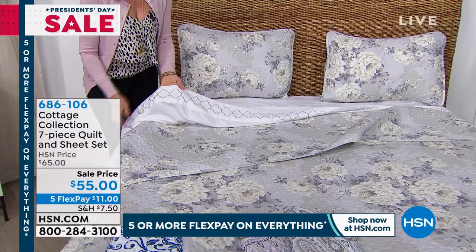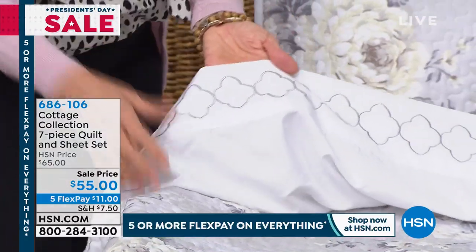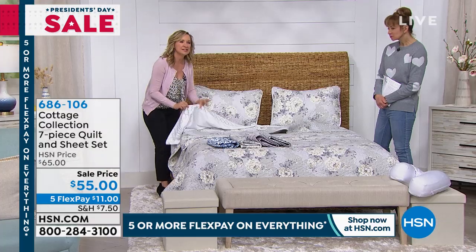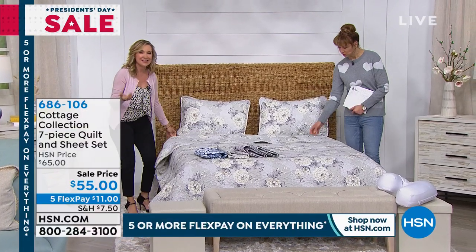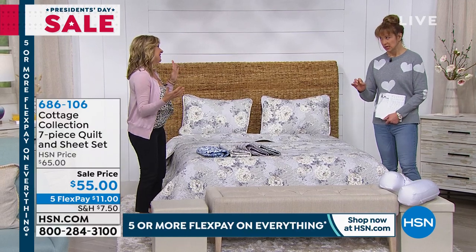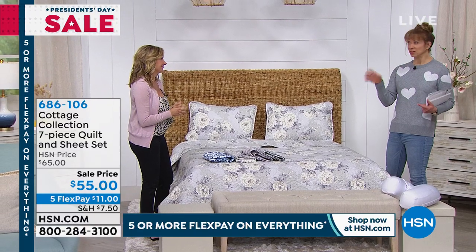Wow. So it's fully embroidered. So your top sheet will have a matching embroidery that goes back to the quilt. Your pillowcases, which we're missing here, will have this embroidery on the pillowcase that will tie back in with the quilt. And then at the same time, you're getting a deep fitted sheet that will accommodate up to 17 inches of mattress. So it'll work back to that feather bed. It will, if you are putting that feather bed on top of your mattress.